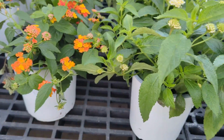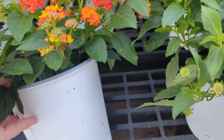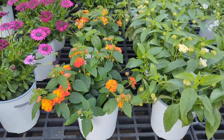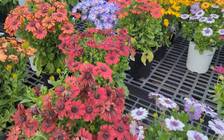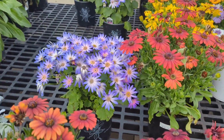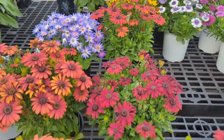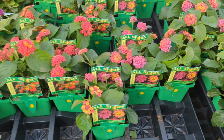This, I was stunned to see. They have lantana, y'all. Lantana is for the heat, and they've got it already available in these larger cans. I think they were $12.99 in those larger ones, but I'm not super certain. They weren't labeled. And then they have all kinds of colors of osteospermum. They're so beautiful. I'm drawn to that purple one with white center, and also the pink and orange one. Oh, but I have not had good luck with osteospermum in the heat of our summers.